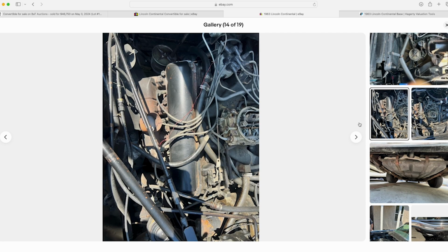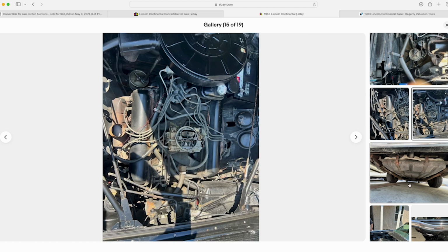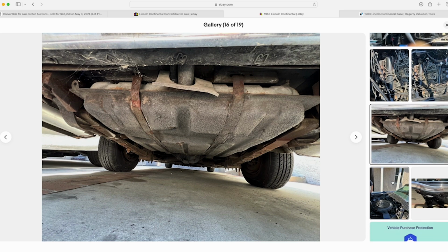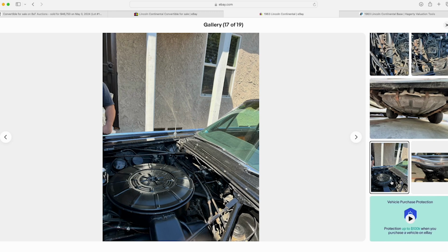We can see here they've, of course, removed the air cleaner. The air cleaner does pop onto this guy right here. That sits on top of the exhaust. We can see it has a newer, fresh battery, it appears. Underneath, there is the gas tank. That's the way it looks in 63. A little bit different in 64 and so on.